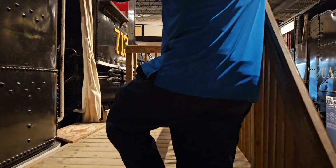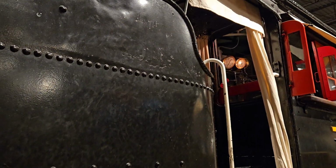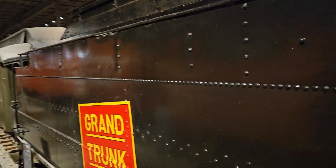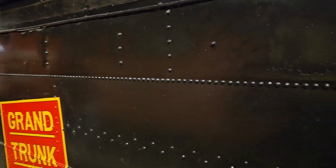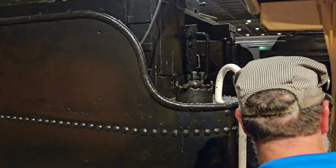I'll just point out the tender behind on this one. That's why a locomotive can't sit down, because it's got a tender behind. And this carries 6,000 gallons of water and 10 tons of coal. And in a 100-mile trip, somebody's going to shovel that 10 tons of coal. And the 6,000 gallons of water, you're going to stop two or three times to fill it up.